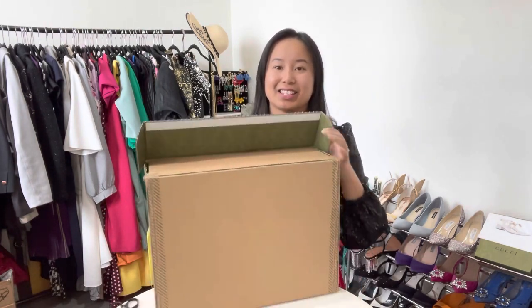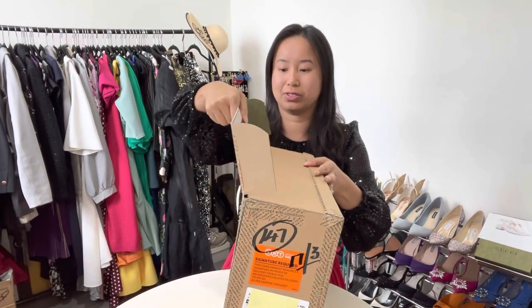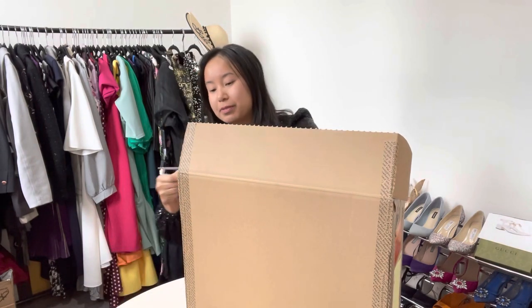This is what it looks like inside. There's a green pattern again. Best way to open this. I don't know, I feel like I should cut the tape here.